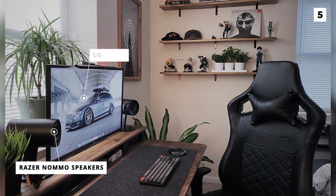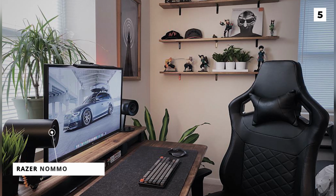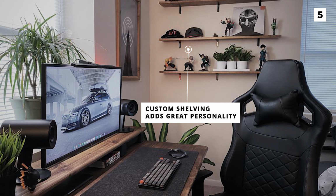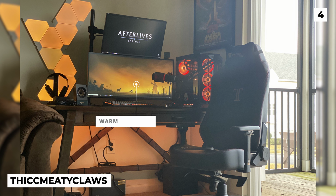The desk is actually a dinner table from Amazon that has been refinished and it fits right into this setup. The shelves in the background were also custom made and have a great combination of awesome album art and accent plants. This is definitely one of the coziest setups I've ever seen.